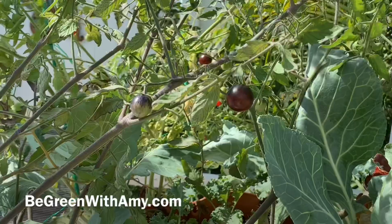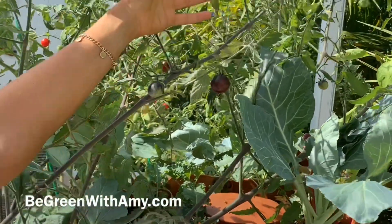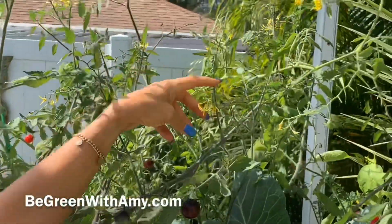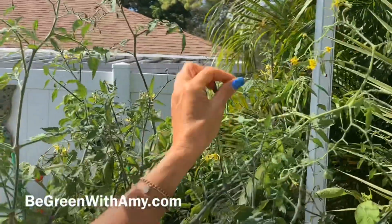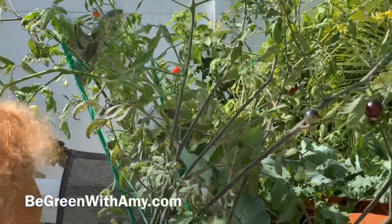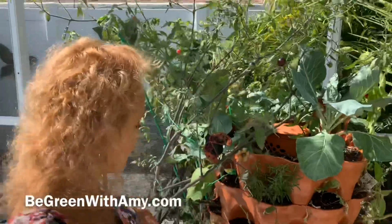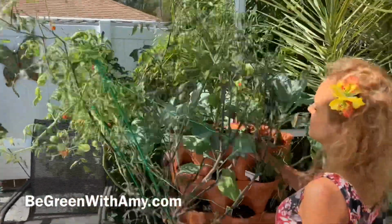And we're in a lanai here, so it's screened in. So all the flowers that we have from our flowering plants, like the peppers and the tomatoes, what we did was took a Q-tip and we pollinated the flowers ourselves, since we don't have bees or butterflies and so forth coming in here. Let's see what else we have.